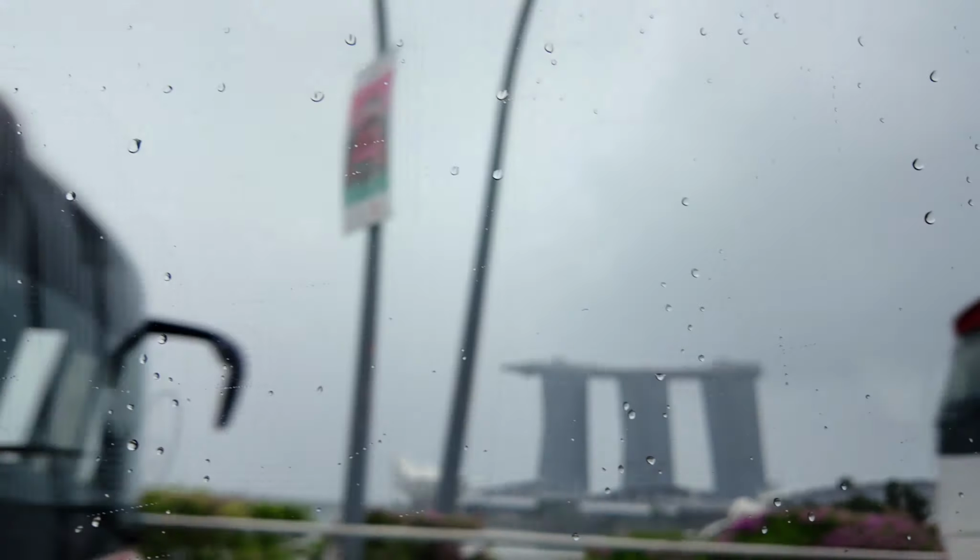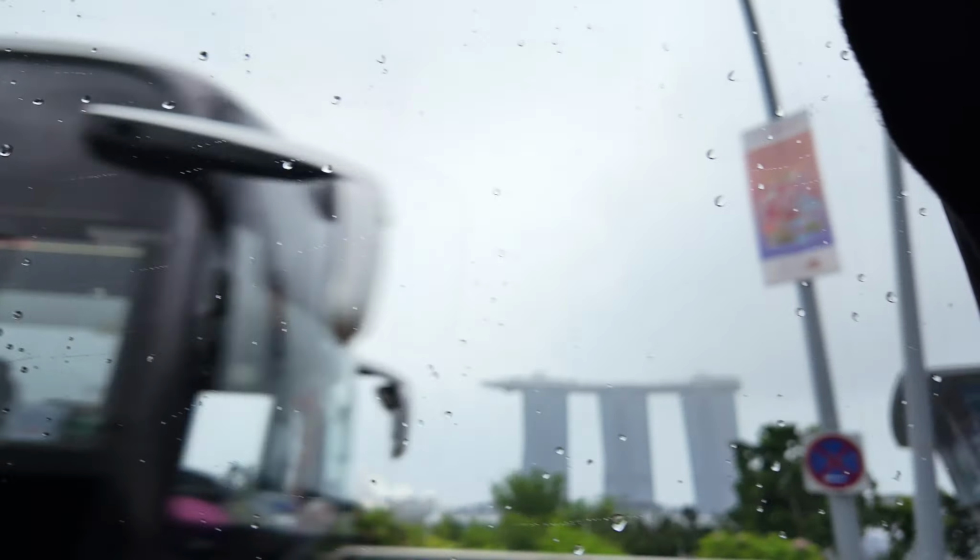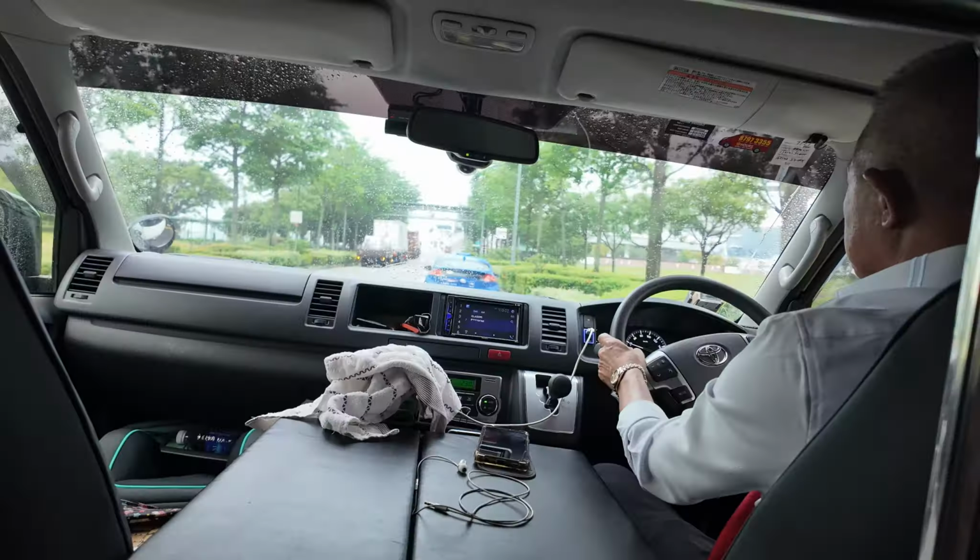This is where you want to be, to see that display. Yeah. There's another like waterfront area. It might be in front of that actually, right? Yeah, it is.